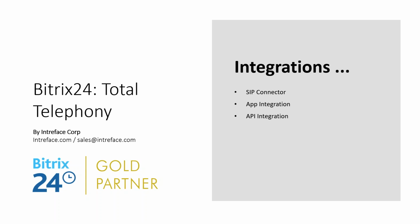If you have a phone system that has some specific features that don't exist in Bitrix, but you still want to integrate to get the CRM benefits, then it might be a good reason why you want to integrate. You might also have negotiated a very good call package with your provider, and you might want to continue with that billing arrangement with that provider. By integrating Bitrix with your current phone system, your bill will still come from your existing provider. So let's have a look at how you do that.